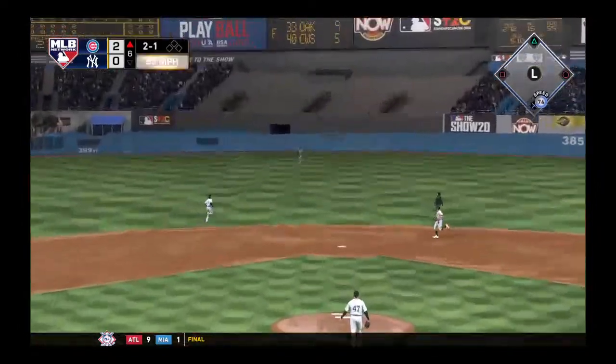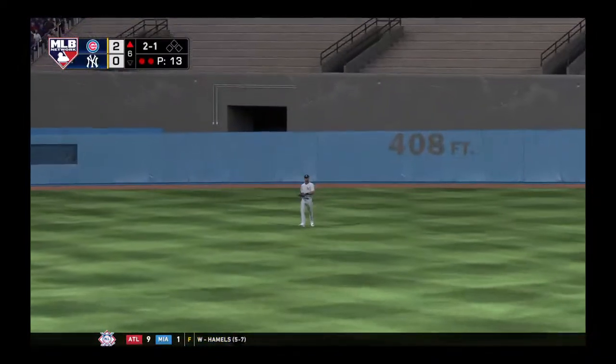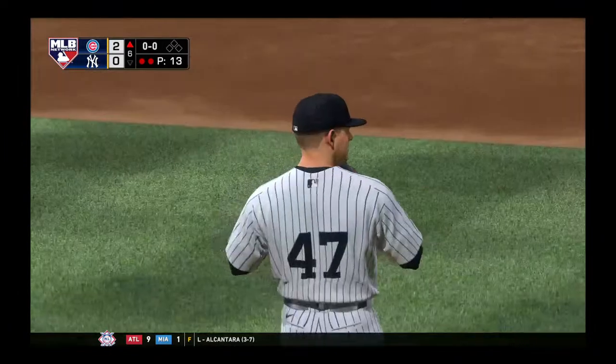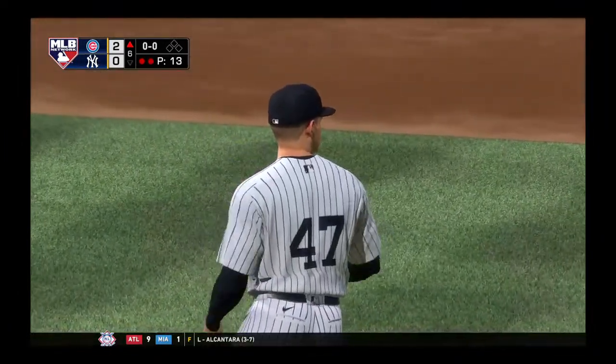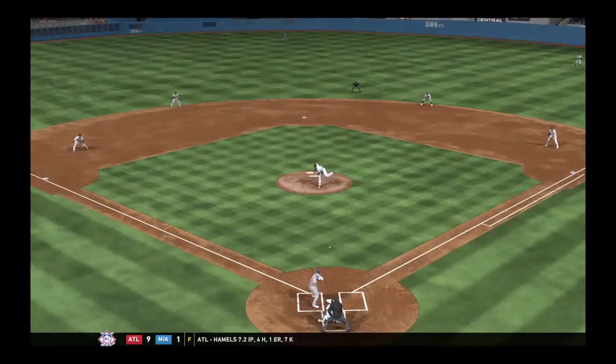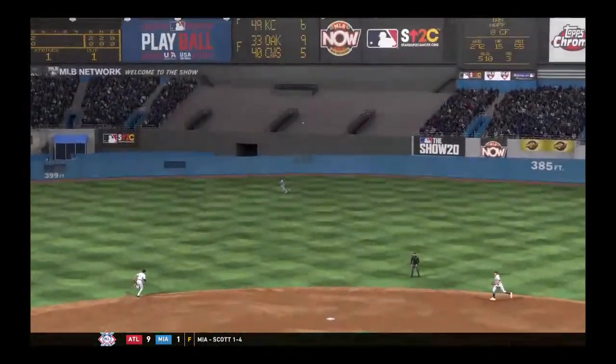Line towards center field. Hicks is there now, and he has it. 2 gone. Boy, sometimes they say you hit it hard and good things will happen. Well, that's not the case right there. That was a bullet that just stayed up and is caught in the outfield.